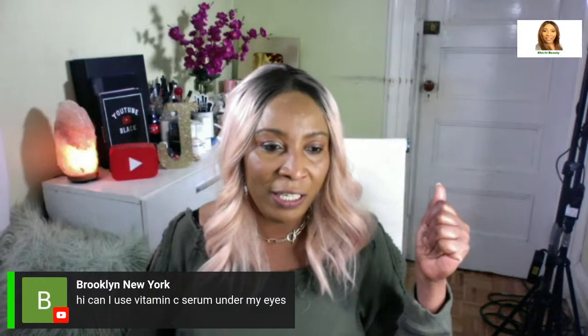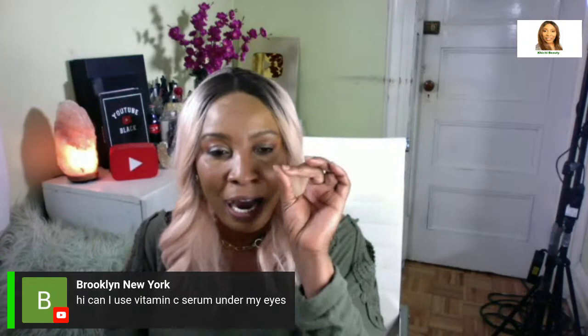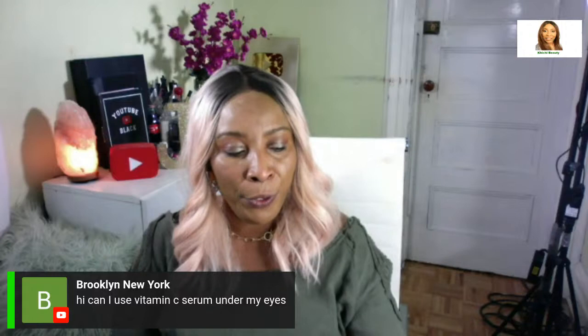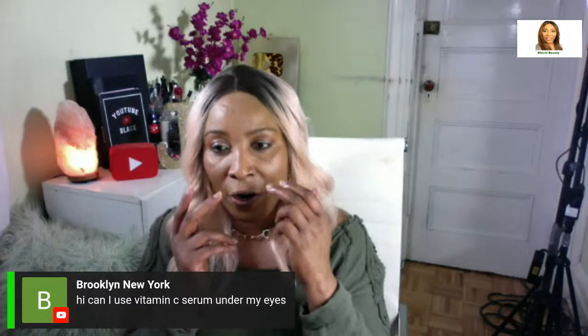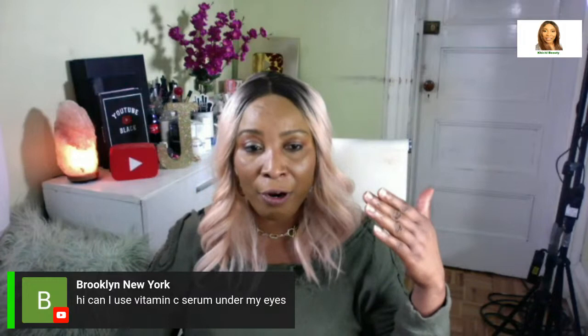How can I use vitamin C serum under my eyes? If it's a vitamin C serum and it does not say eye serum, it's not for your under eyes, okay? If the serum does not say eye serum, it's not for your under eyes. The honest truth is, beauty products that are made for your under eyes, your eye area as a whole, are more gentle, more delicate than the beauty products that are made for your entire face. You need to have a special serum for your under eyes. So to answer your question, is it a vitamin C serum for your skin, or is it a vitamin C serum for your under eyes? Very, very important that you know that off the bat.